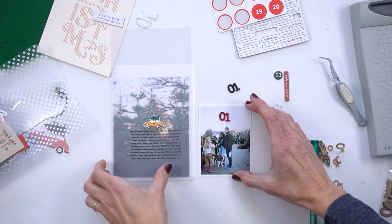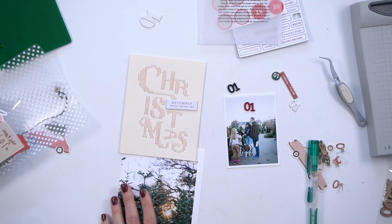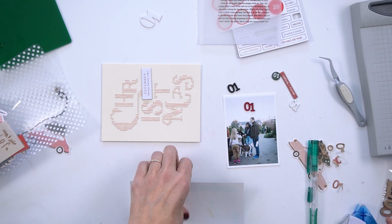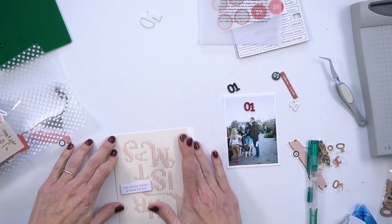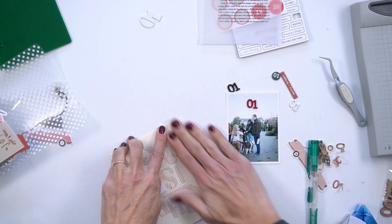So, I could have just done that and made it really simple. But for whatever reason, I struggled with just having that number sitting there floating. I don't know why, you guys, don't ask me. I think it looks fine, but in the moment, right? In the moment.